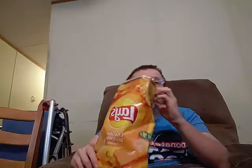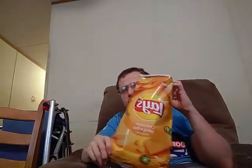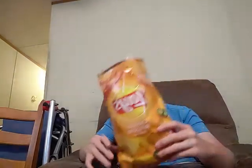Guys, these chips are definitely a 10. They have a good, strong cheddar flavor and a jalapeno flavor. We found these in our local Food City.